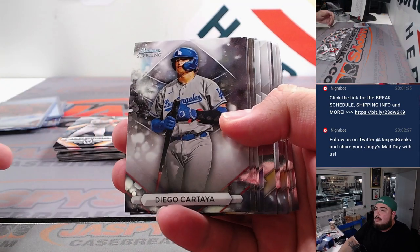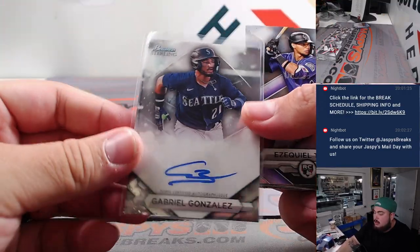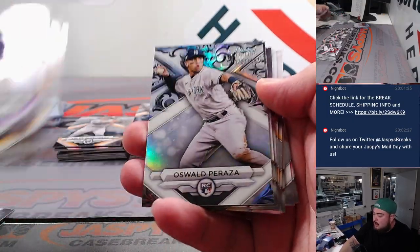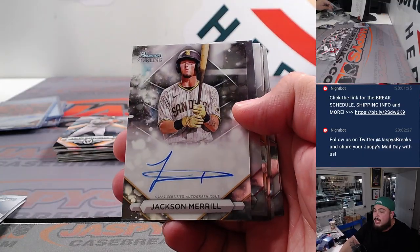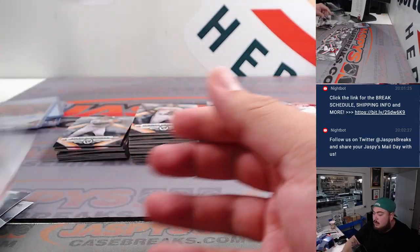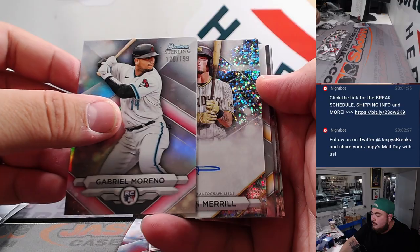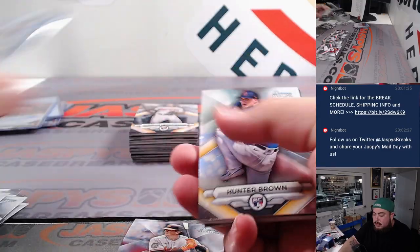All right, here we go, guys. Good luck. Gabriel Gonzalez for Seattle Mariners. Oswald Peraza to 100. And then we got a Jackson Merrill. Yasir Mercedes for the Twins. Adley. And behind Gabriel Moreno. There's another Jackson Merrill to 99. Alan Murdaugh with the Padres. That's a good one right there.